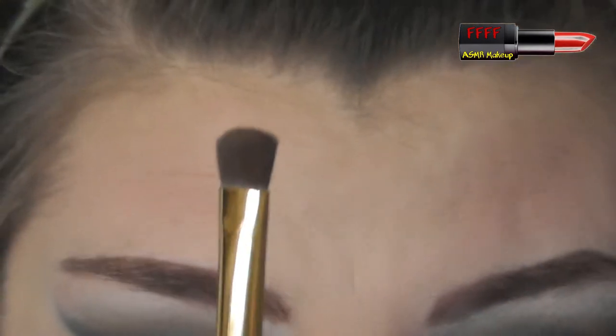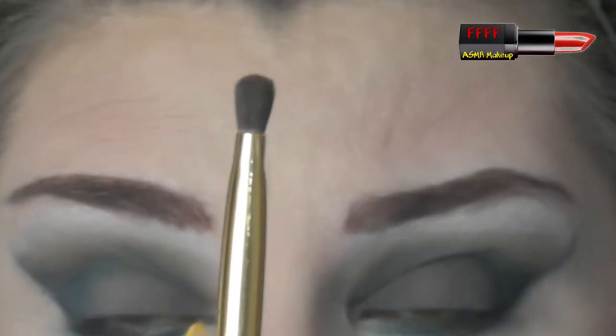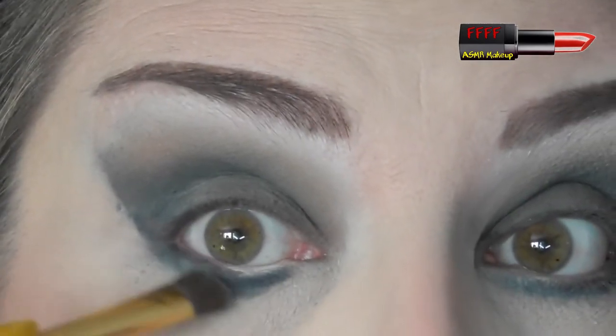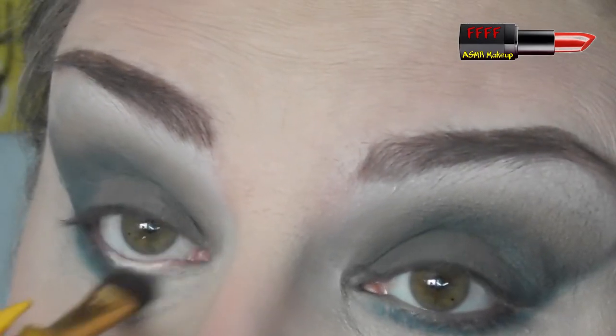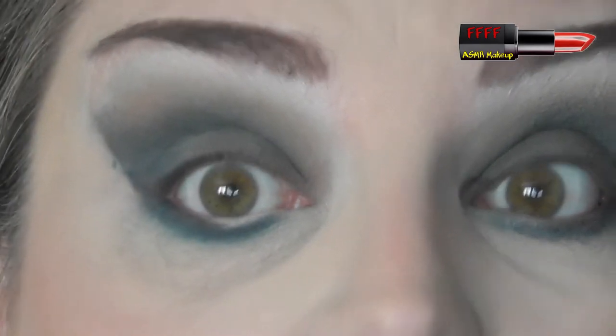Right. Going in with this. This is the brush from the Tarte Graveyard Girl palette. And I love it because it's flat topped and it's chunky. So it's great for getting under your lashes. So I'm going to go back in with shade number 4, which was the first one we started with. I'm going to use that just to soften that lower lash line. Which, let's face it, could do with some softening.